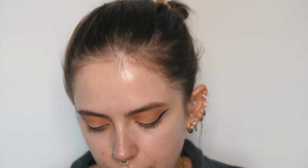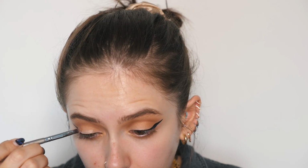I'm going to use the NYX Glitter Primer. I know that they recommend that you use one, and I'm just going to use a little flat brush like this just to apply it above where I've put the liner, obviously.